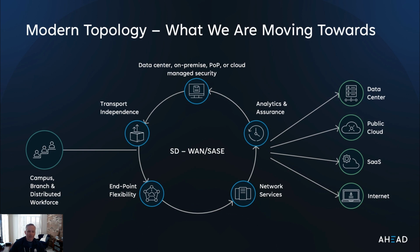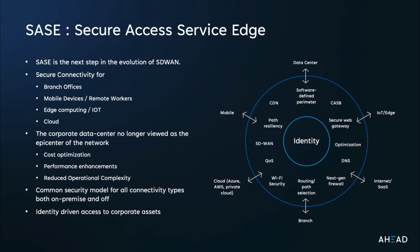So really diving deeper, when we start looking at SASE, or again, that Secure Access Service Edge, Gartner has also thrown other terms out there. You may hear it as SSE. SSE is Secure Service Edge, and really what that's doing is that's not including the SD-WAN piece, but SASE has now combined things like SD-WAN and the Secure Service Edge into one Gartner term.